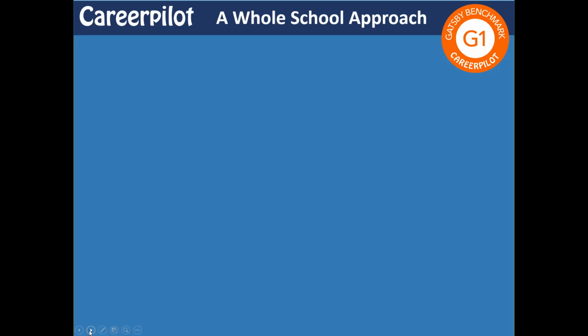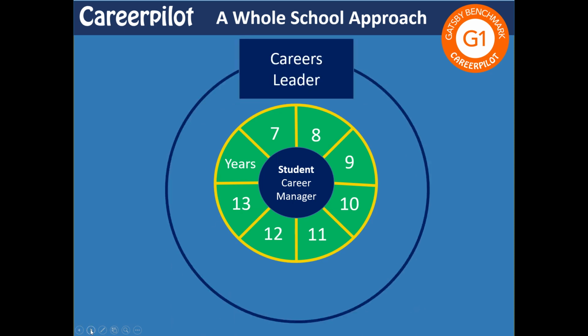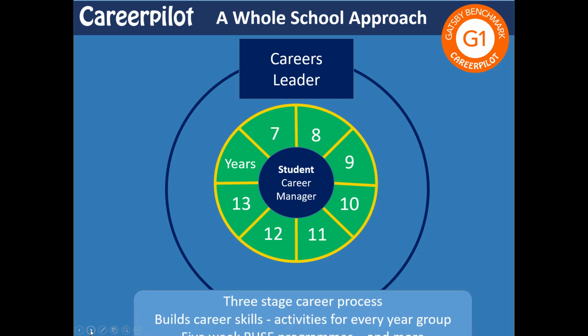So Career Pilot is all about having a whole school approach to careers with the student at the centre. So there are activities for every age group. And through the activities, we're trying to help students make good decisions, but also become managers of their future careers. So all this really fits with Gatsby One, a stable careers programme. So if you're the careers leader, you can have Career Pilot at the centre of your careers offer.